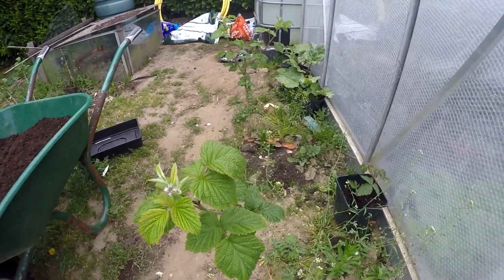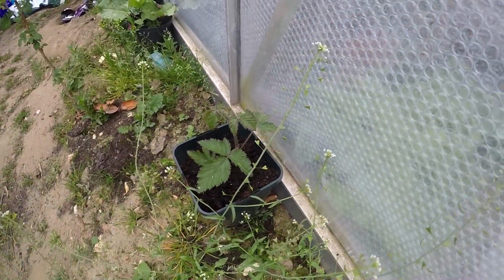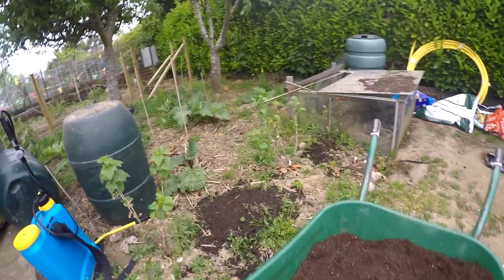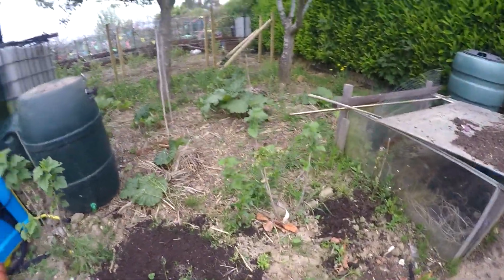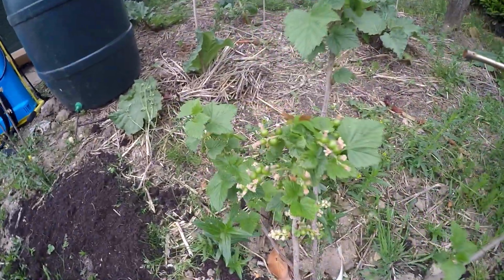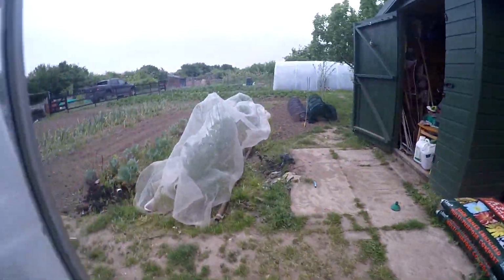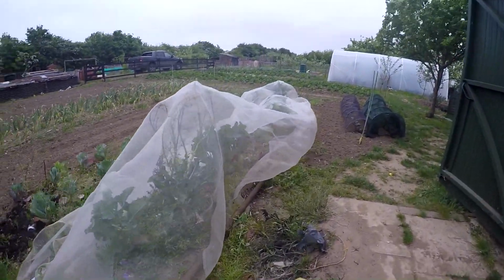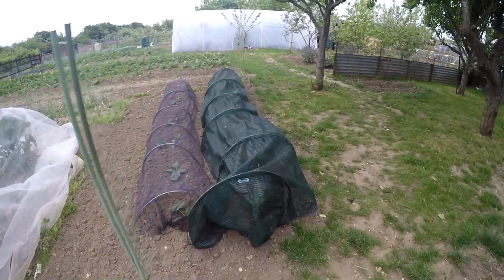Got 2 spare Glen Ample canes here, and we've got the blackberry which had suckered on our rows over the back there. Got 2 blackcurrant bushes at the front here. This bit needs a bit of a tidy up at the moment. These are a variety called Big Ben, which are supposed to be very sweet and edible straight off the plants. The white sprouting broccoli is still under the Enviromesh there.